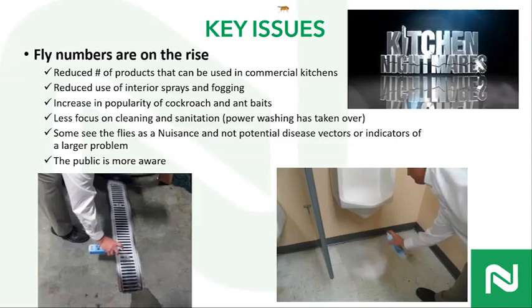So some of these flies are seen mostly as a nuisance. And so when things are seen as just a nuisance, it doesn't seem that important. But what we want to push forward is that these things are not only just a nuisance to your customers, they're also potential disease vectors, and they're also indicators of a larger problem inside your kitchen.